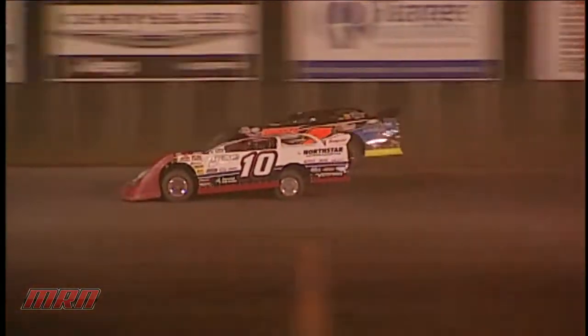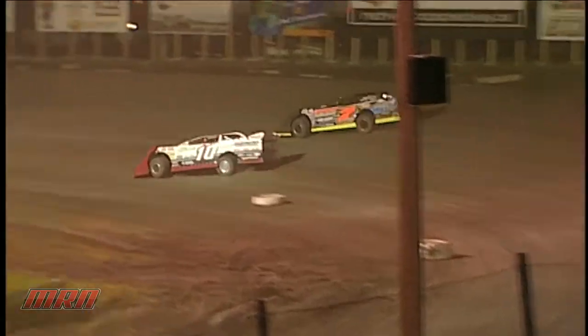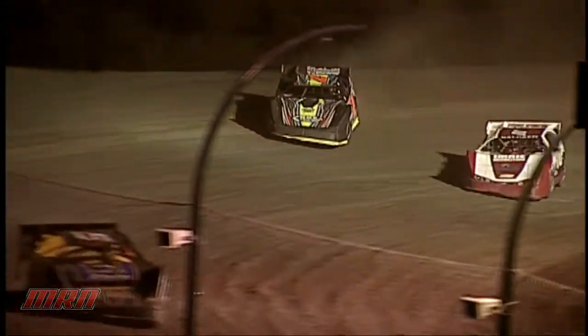Look at the backstretch. Door to door, it's Balkin and Weiss. 13 laps to go for our leader. Wow, this one's fun to watch. Weiss and Balkin, a lot of great rivalry between those two. And Mike Balkin jumps ahead. 12 laps to go.